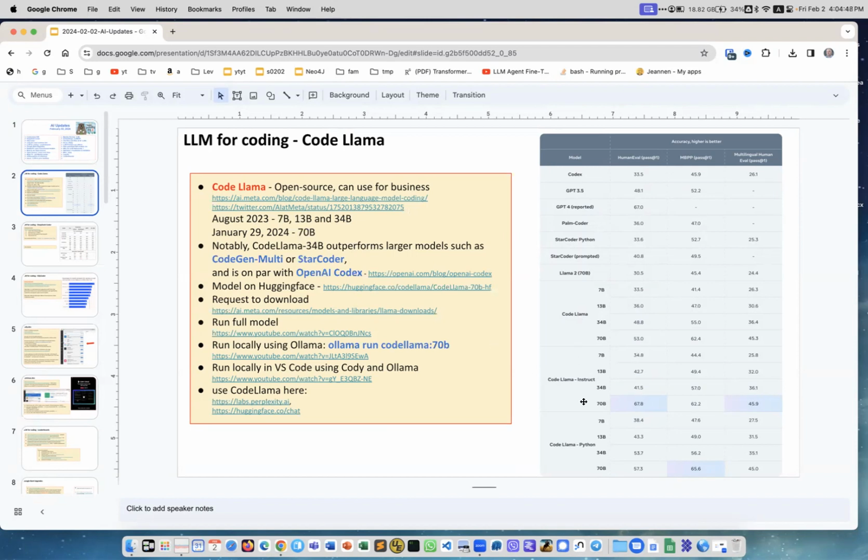So these are some comparisons, and you see the numbers. I mean, it's very impressive. So they outperform. Even 34B was outperforming some major models, and it was on par with Codex. But 70B is bigger and better. So the model is available. You can download it from Meta, from Hugging Face. So you can run the full model here.